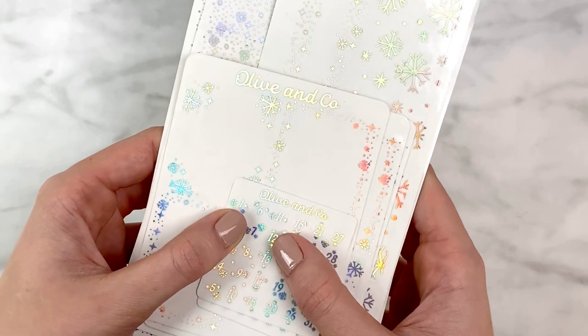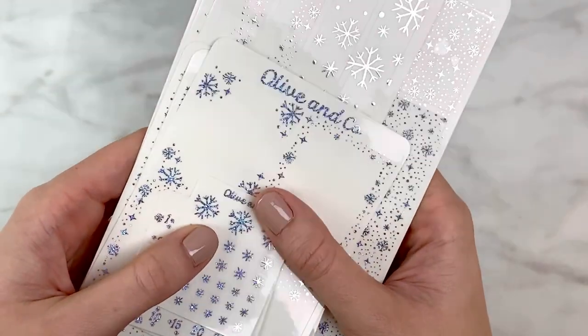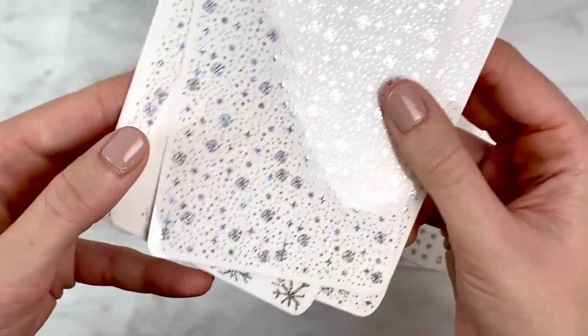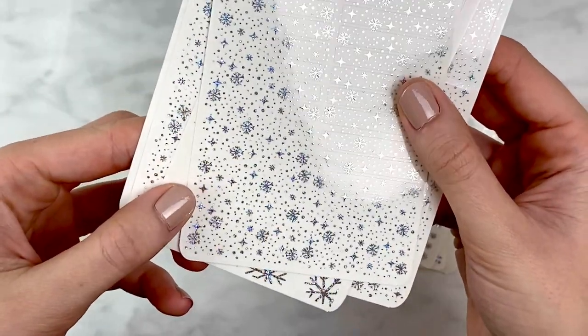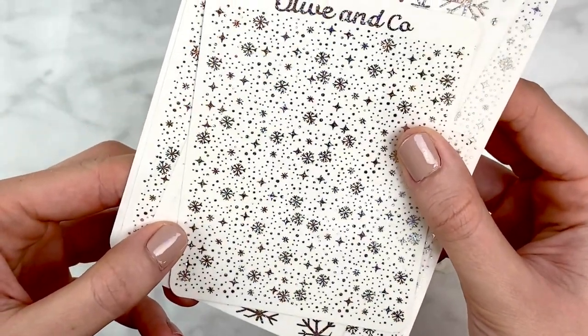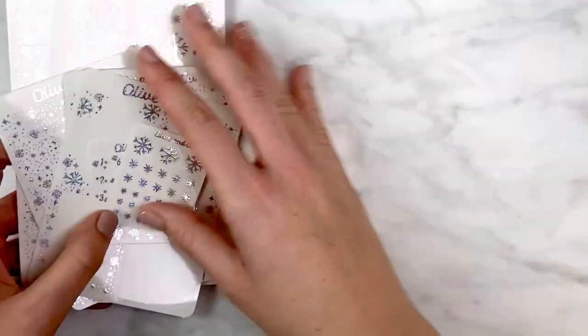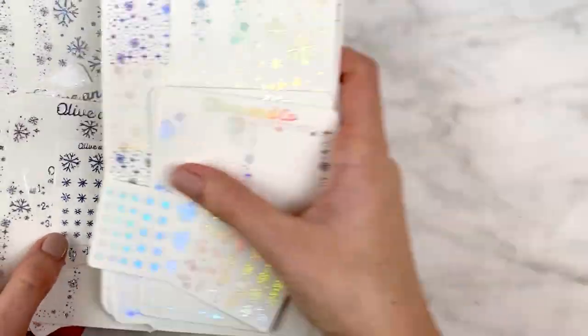Then we have the hollow. Oh my god, this is so pretty. And then we have our sparkly hollow, which is even prettier. I'm not really sure if you're able to see this as good on camera, but it is so pretty in real life. And I'm so excited to start using this. So that is our foil release for the first time.